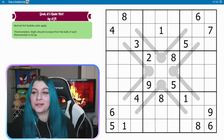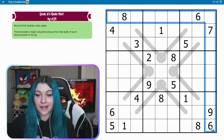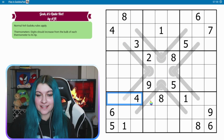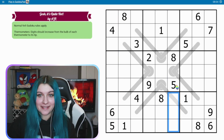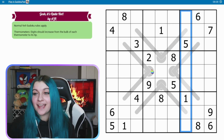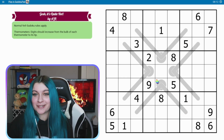Normal 9x9 Sudoku rules apply. All right, so the numbers 1 through 9, because we have a 9x9 puzzle today. 1 through 9 once each in every one of these boxes, once each in every row, and once each in every column. We've been given some givens today, so we have a little help figuring out where they go. And we have thermometers. Digits should increase from the bulb of each thermometer to its tip.